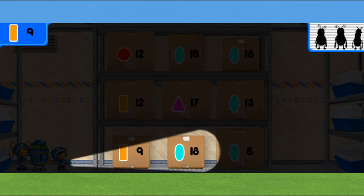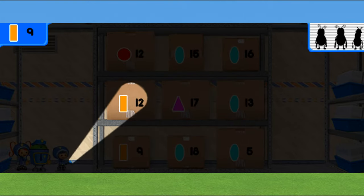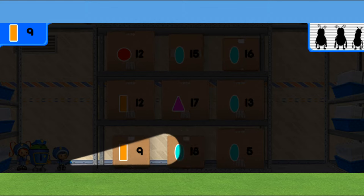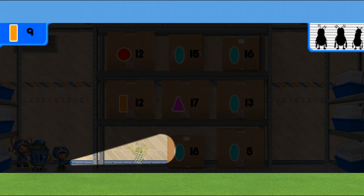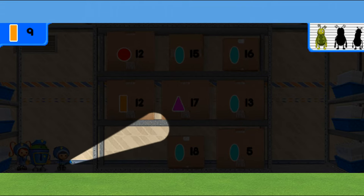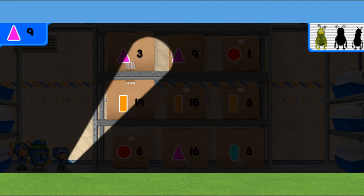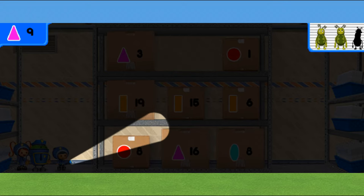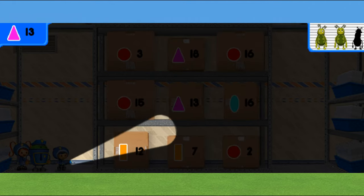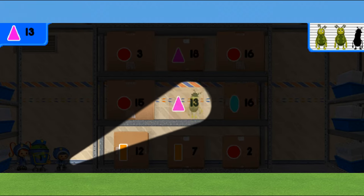Look at these boxes. Each has a different shape and number. Look for the box with a rectangle and a number 9. You've got mighty math powers. Look for the box with a triangle and the number 9. Good job. You found the stink bug. Look for the box with a triangle and the number 13.